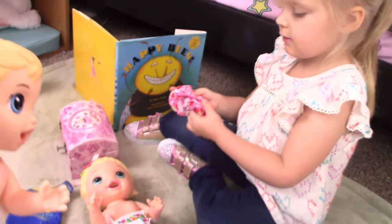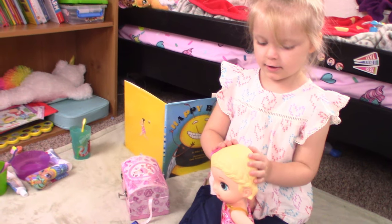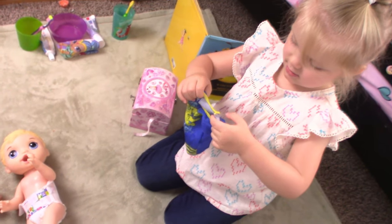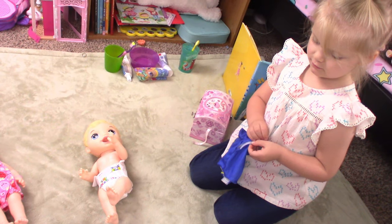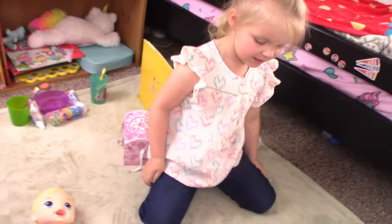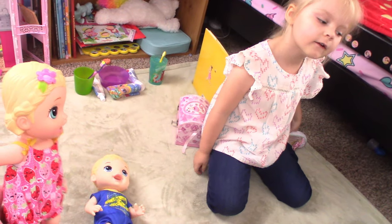I'm gonna do Lily first, ready for breakfast, and then Luke's turn. Put Luke's clothes on and strap it. I'm gonna put Luke's clothes on next after Lily's. Don't worry, I'm gonna make them food next. I'm gonna make them breakfast.